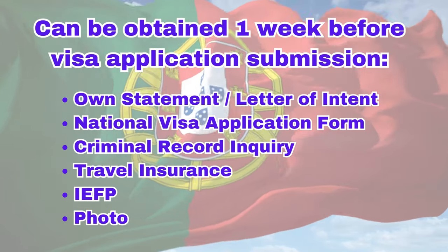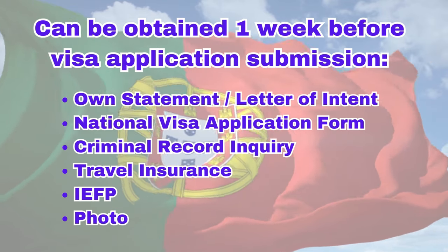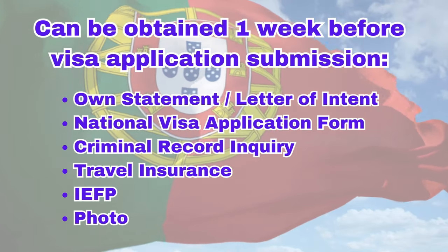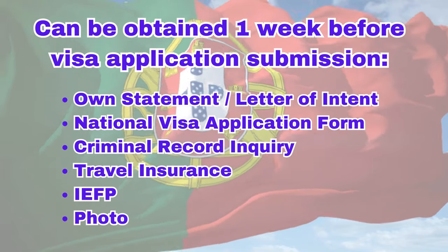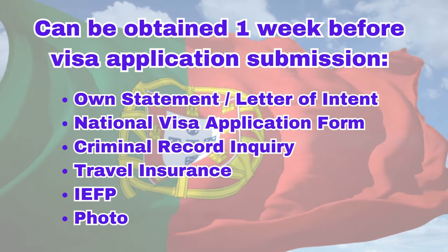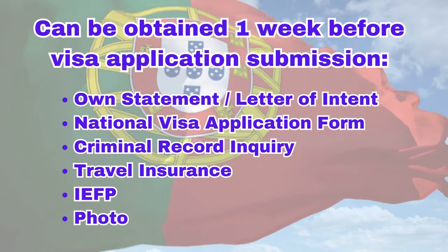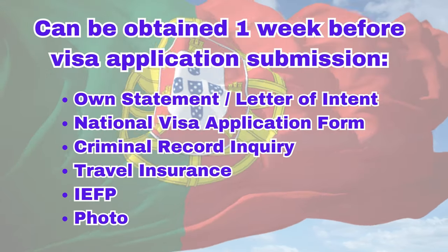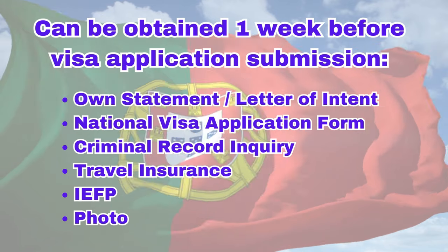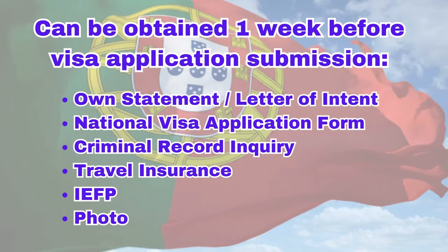Next is IEFP. IEFP is a kind of training center in Portugal. You have to complete this, and it has an expiration date, I think it's like 3 months. It's very easy to do as well, maximum 30 minutes. You create an account, enroll yourself, and after a few minutes, or let's say maximum 24 hours, you will receive the IEFP enrollment certificate in your email. The picture is also very easy, maximum 1 hour. You just go to a photo studio, take a photo, and you'll get it in an hour.